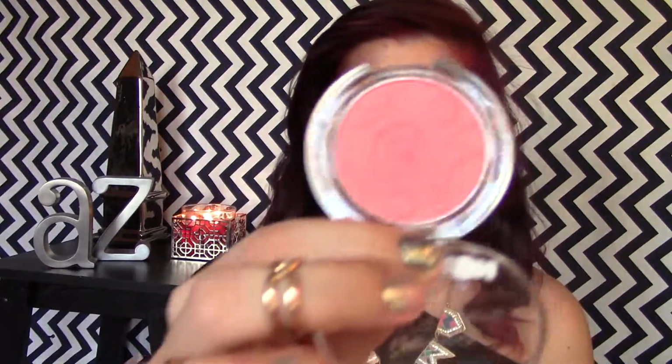That's Living Doll in the middle from Hard Candy, and Baby Doll right there. And they're so silky and creamy, you just need to touch your brush barely and apply very sparingly to your cheeks, and they're just so gorgeous. This color here is Life's a Cherry. It looks like that. You can see it right there. Again, you barely need to press.